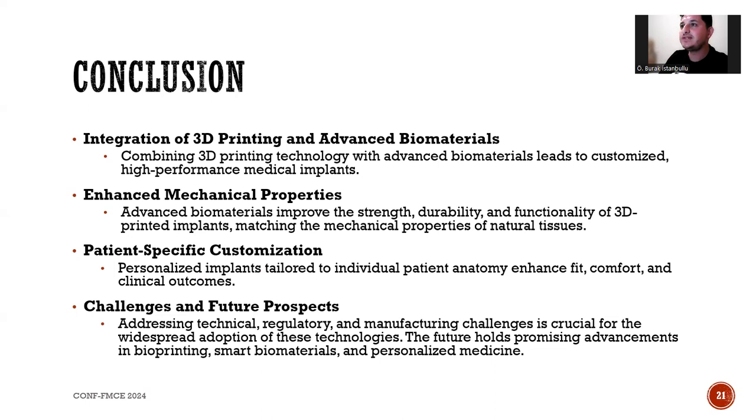Despite these advancements, there are still challenges to overcome. Technical, regulatory, and manufacturing hurdles need to be addressed to ensure the widespread adoption of these technologies. However, the future is bright with promising advancements on the horizon.